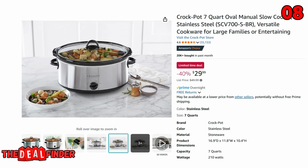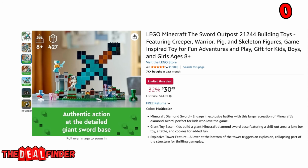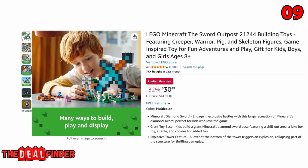And next up from Lego, we have the Minecraft The Sword Outpost. Now this is great for ages 8+, has 427 pieces. This is a great discount today, a 32% savings. You can pick it up right now for $30.99.